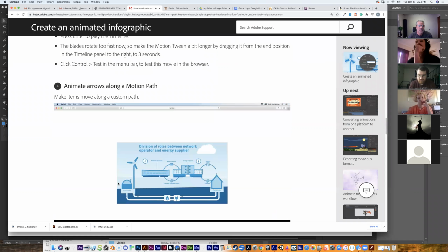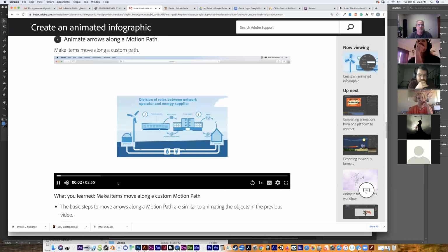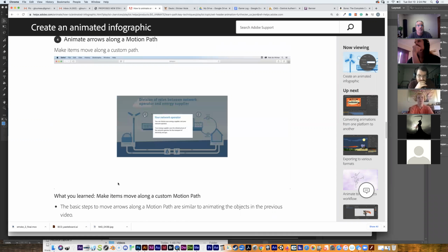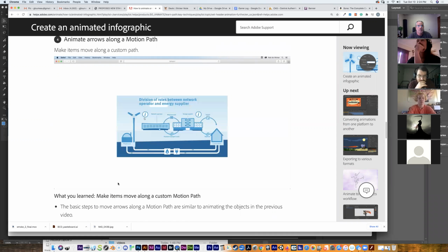This is the 4th video in a series of 5 in which you will learn how to make this animated and interactive infographic with Adobe Animate and Adobe Illustrator CC. In the previous videos, we've animated some of the rotating and moving objects. Now, we'll animate these little arrows along a motion path. There's a very easy but quite hidden trick to do this. The basic steps are almost the same as in the previous videos, so let's go to Animate.